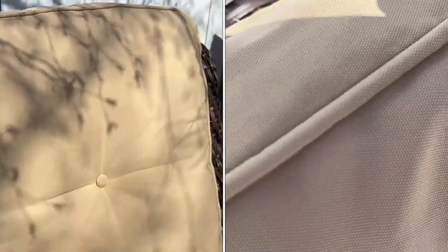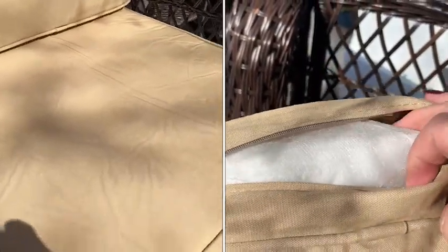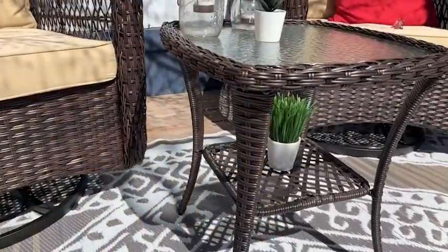And we can't forget about the cushions. They are made very large, their seats are nice and wide and comfortable, and I love that the cushion covers are removable so it's easy to clean.